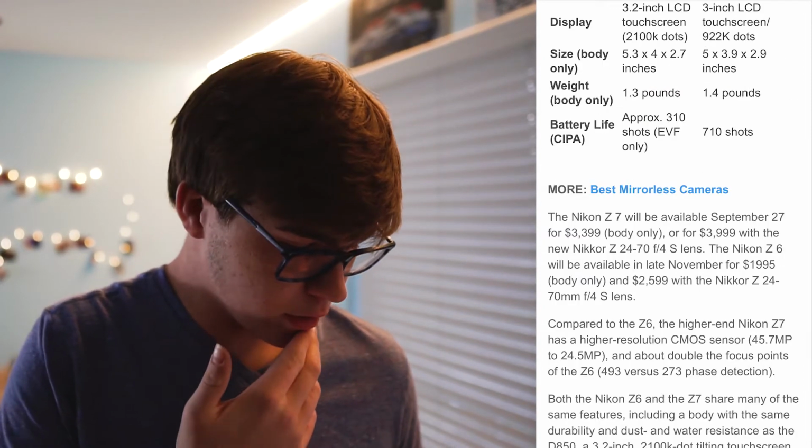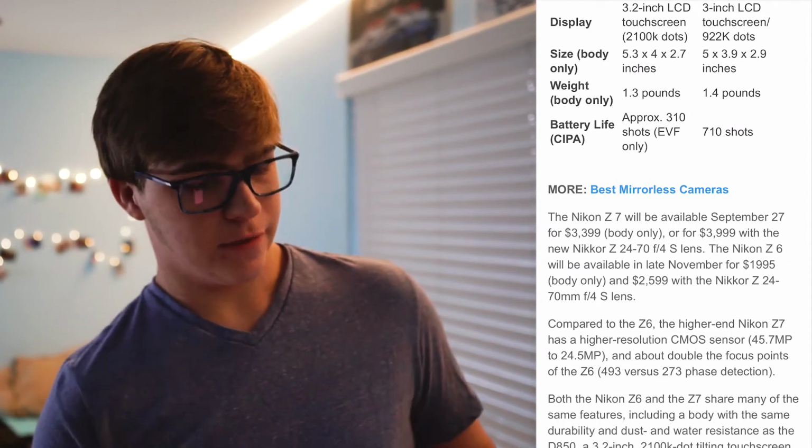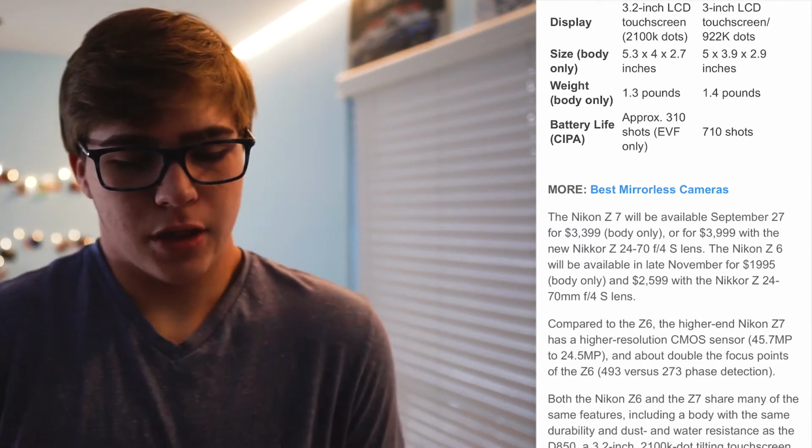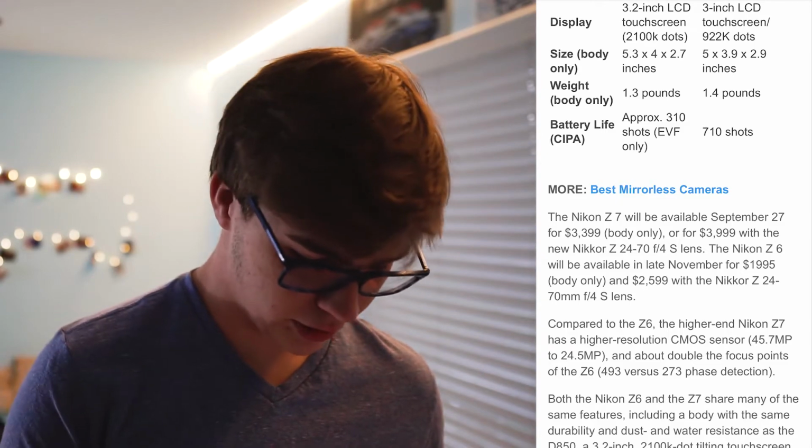The viewfinder is better in the Nikon. The touchscreen is a little bit better in the Nikon. And then the battery life, Nikon's is not great, the Sony's is better. Between the Z6 and the A7 III, people are gonna get the A7 III. The Z6 doesn't come out until I think November or December. I'll put a date up there, but it's just not that great.